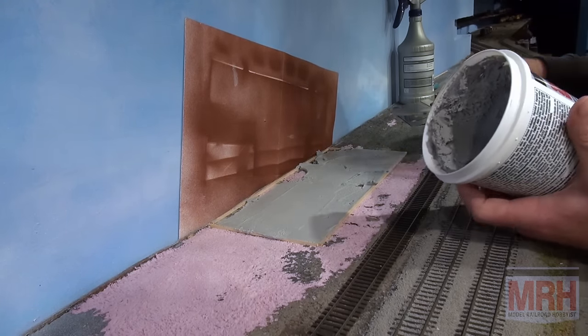I've applied ballast to the area next to the pavement, and it's level with the rails. So it'll make an area where vehicles can drive over the level track area to help with loading if there's a loading situation where that needs to be done.